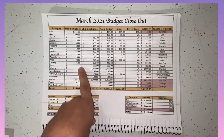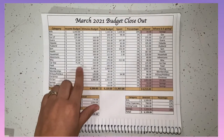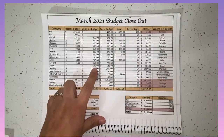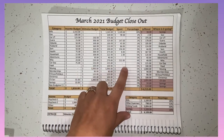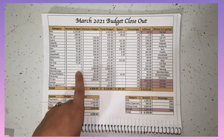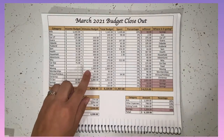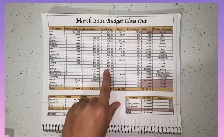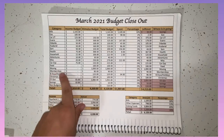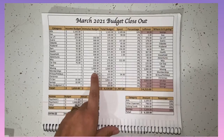And then for food, we get food stamps currently, but we're in transitional food stamps, so I'm starting to budget money into that sinking fund envelope. So I did $100 from the stimulus check. Didn't spend anything, obviously, so $100 is in the food envelope. And then for moving, we might move apartments. I am not sure yet, so I budgeted $1,000 from the stimulus check, so that is what is in that envelope.